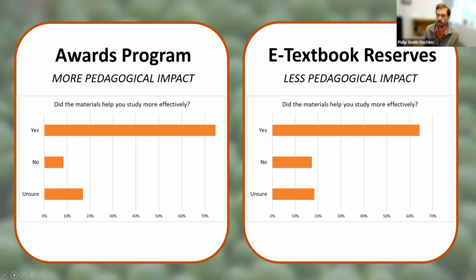They're pretty similar, but there is a little bit more evidence that the classes that went through the awards program, that were using the OER, that we interacted with more, maybe helped create an environment in the class where the students could study better and the materials were more effectively tailored to the class.